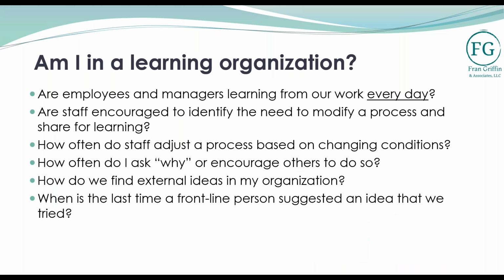So high reliability organizations are learning organizations. And it's funny, when I present sometimes and I mention learning organizations, some people will immediately gravitate to learning organization means we do lots of continuing education and we offer lots of classes. And that's really not what it means at all.